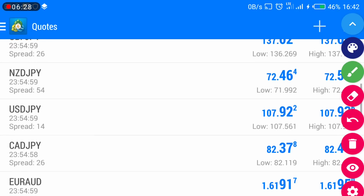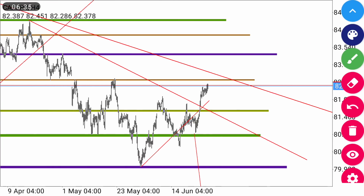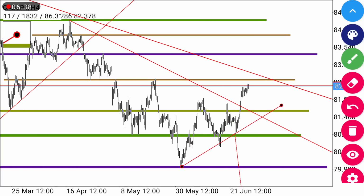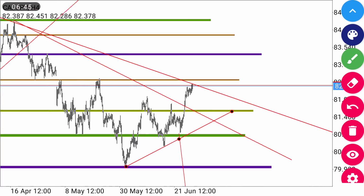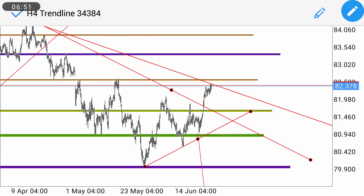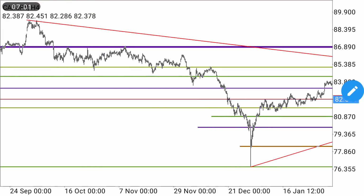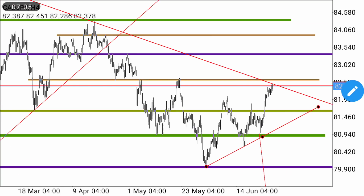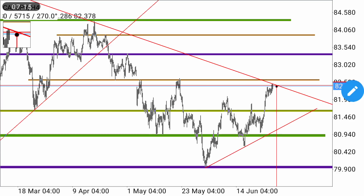Another pair which we're going to be focusing on is CAD JPY. On the CAD JPY for the coming week, we're going to be looking for a bearish direction. And the reason behind it is because of the touch of the trend line. The market has come back to touch the trend line at this point. So we're anticipating that the market will continue moving down. So we'll be looking for entry points.